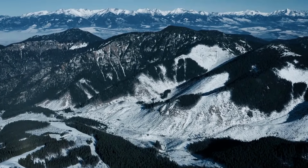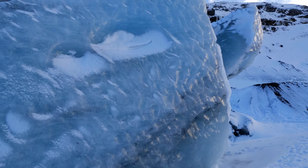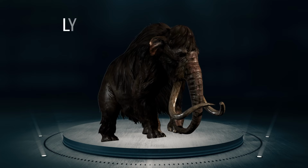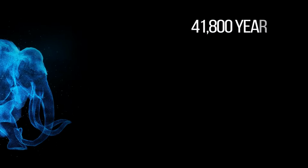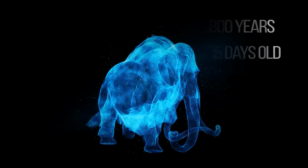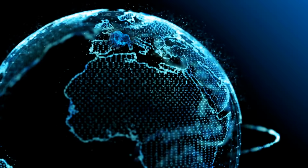In northwest Siberia in 2007, a reindeer herder was on an outing with his sons when he noticed something strange in the ice. The man realized it was a frozen mammoth calf and immediately contacted the local museum. The calf was named Luba and was the best preserved mammoth mummy in the world at the time of its discovery. Luba had been in the ice for 41,800 years and is around 30 to 35 days old. From trunk to tail, the mammoth calf is roughly the same size as a large calf. If you're interested in seeing for yourself, Luba travels to museums all around the world.